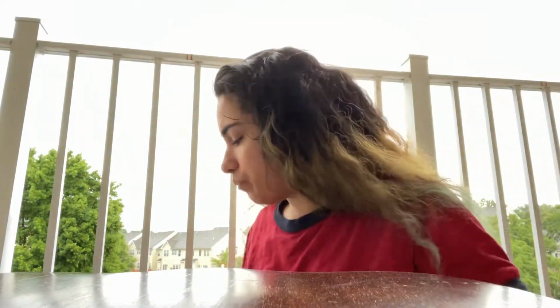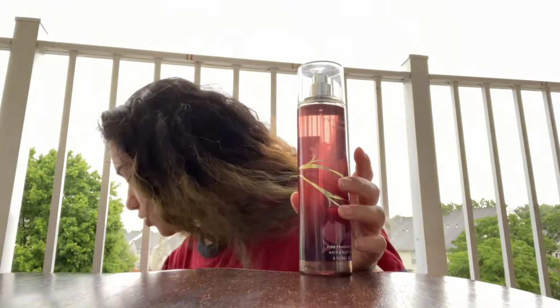I love this scent. I then got the In the Stars spray. This was also 75% off. Had to get that. I got the Twilight Woods spray, and I also have the shower gel. These were 75% off. This always reminds me of Twilight. Anybody else? This always reminds me of the movie Twilight, New Moon, the whole Twilight saga.